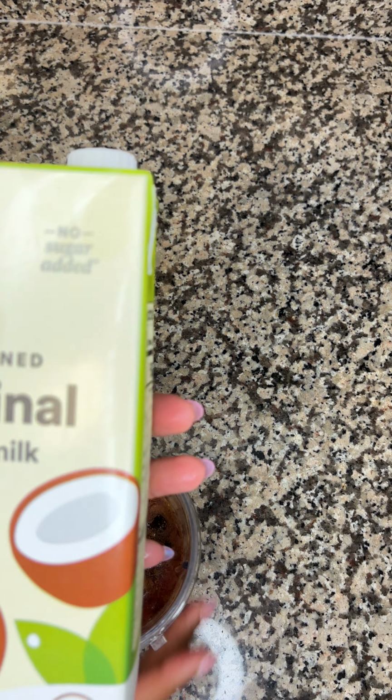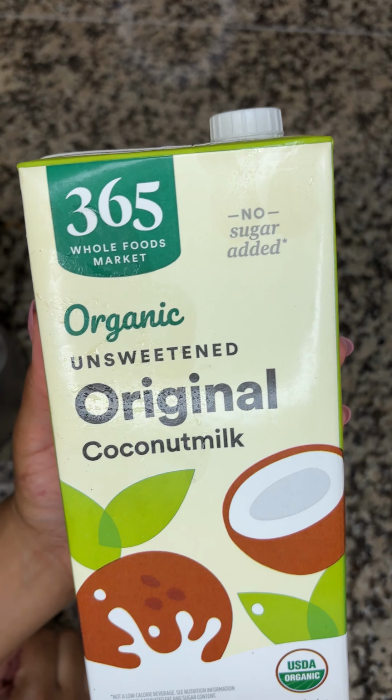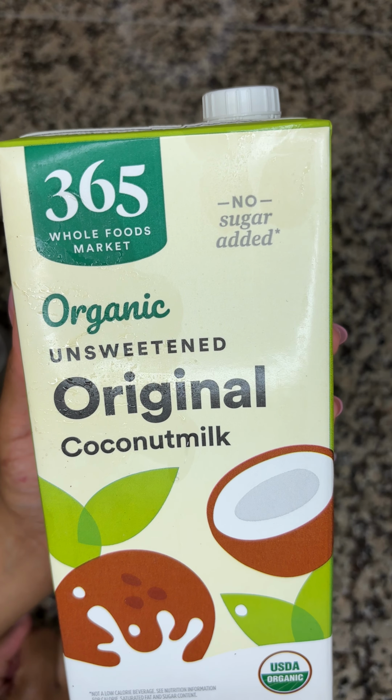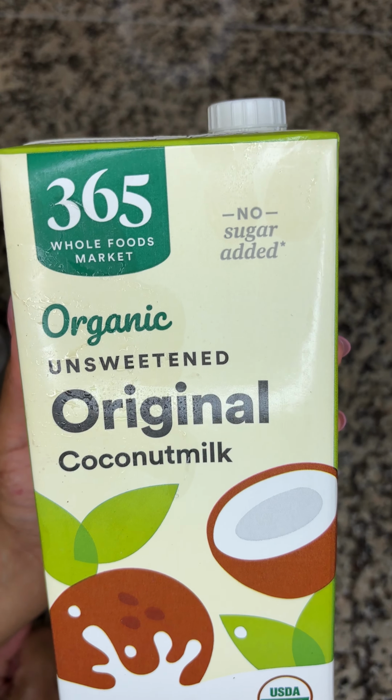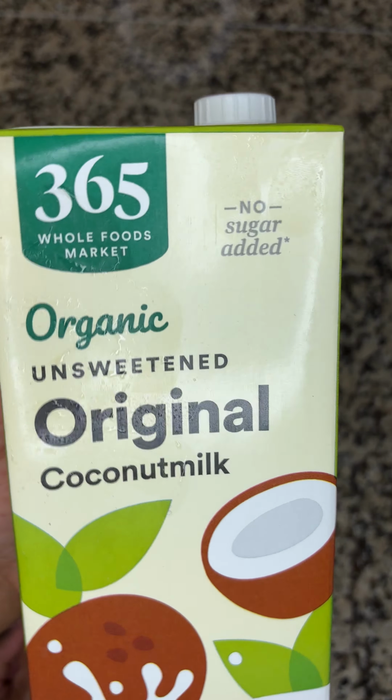coconut milk. So I am adding unsweetened coconut milk. And I know what you're thinking. Girl, that's not going to be good, because everything you put in there is unsweetened. Wait to the last step. But this coconut milk is going to make it nice and creamy.